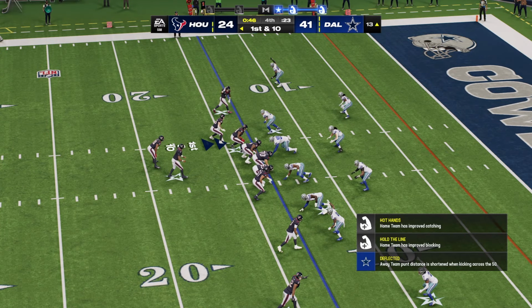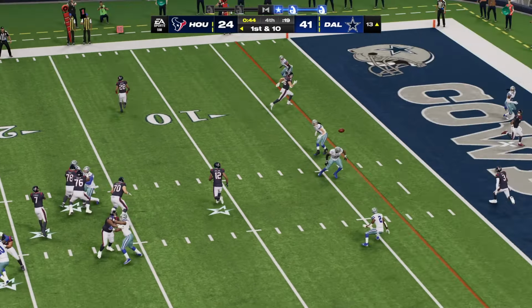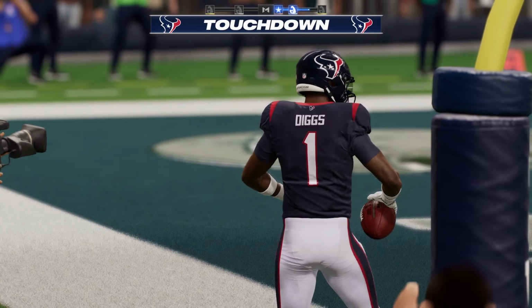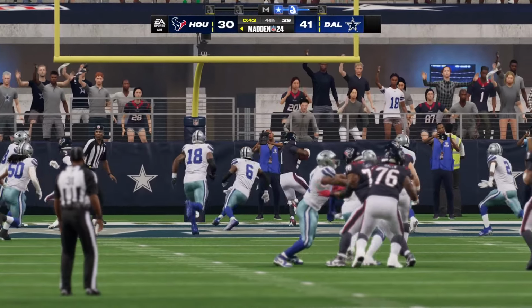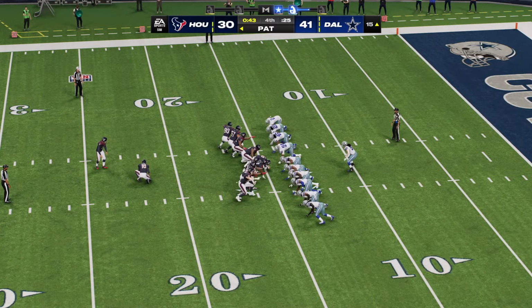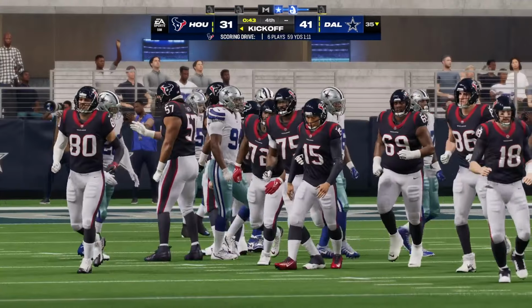From the 13 now, they work on first and 10. Stroud will look to throw once more. And got his man. It's caught. Touchdown, Houston. Stefon Diggs with now 2 fourth quarter touchdowns. And the Texans are able to make some inroads here to that deficit. On for the PAT, Kaimi Fairbairn. And the lead is trimmed down to 10.